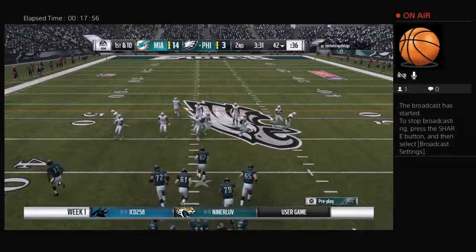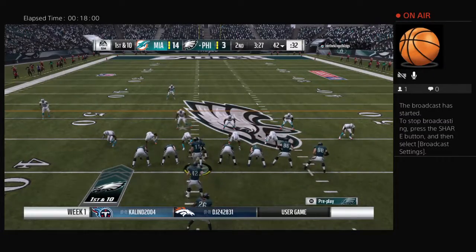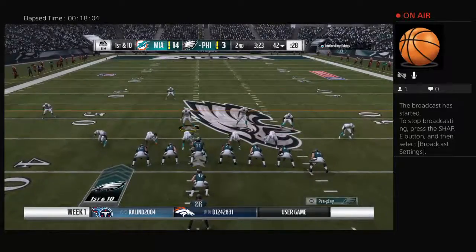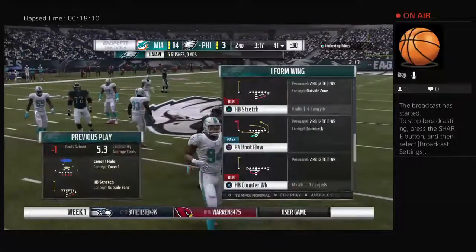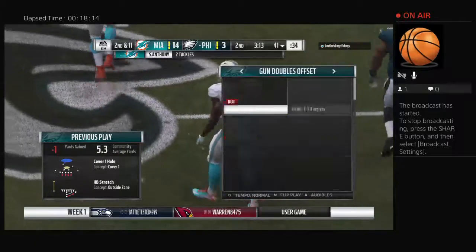Hang in there now. Check. Back. Now a handoff looking right. And he'll lose yardage here. Back at the 41. That's going to go as a loss of a yard, and it'll be 2nd down.